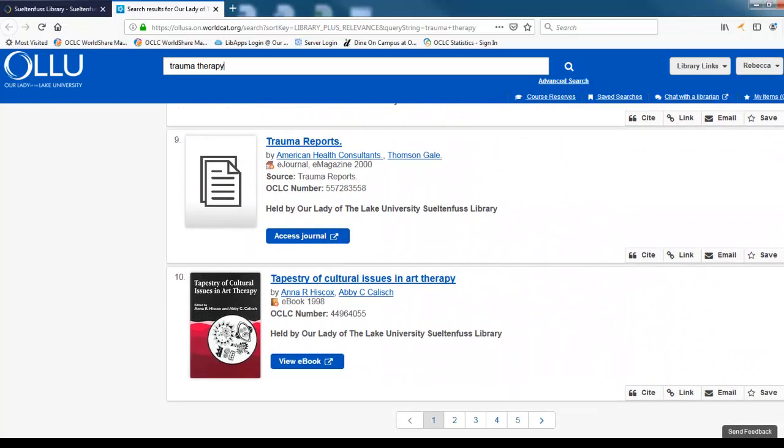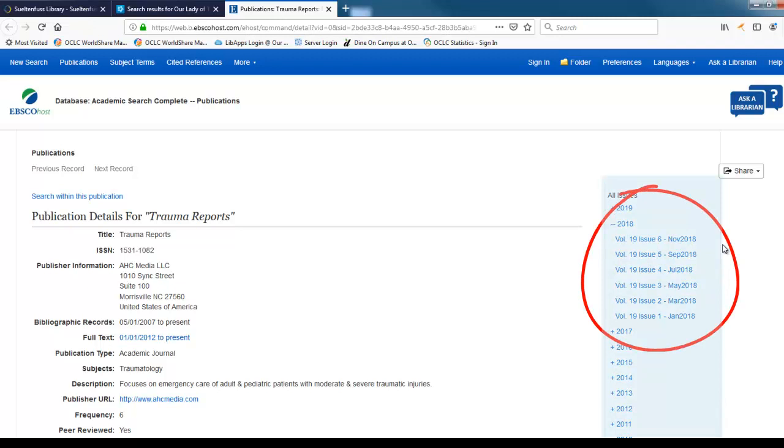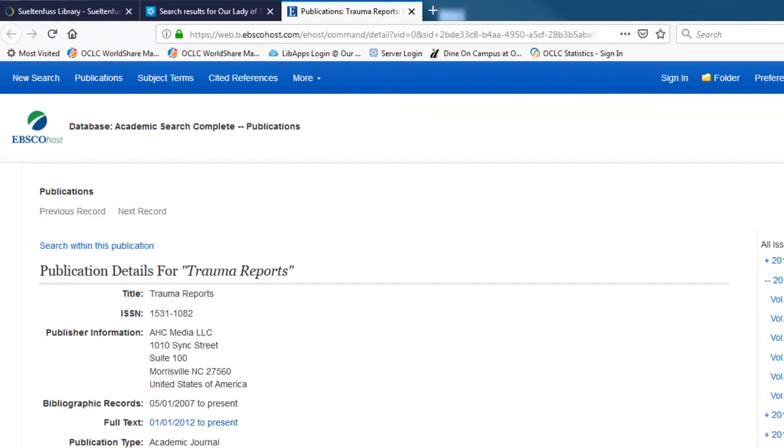The result, titled Trauma Reports, is a journal the library carries. Let's click the Access Journal icon for more options. We are directed to publication details for that journal, where we can select a year to drop down the issues published for that date. This is helpful if you know which issue you want. However, to search for any article using keywords in any issue of the Trauma Reports journal, you can select Search within this publication.